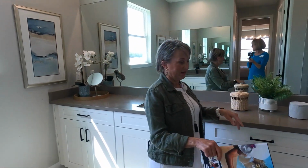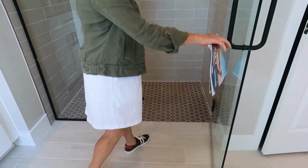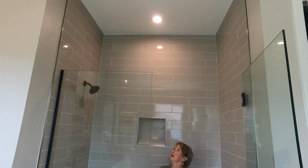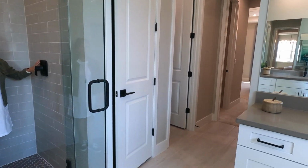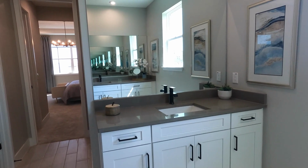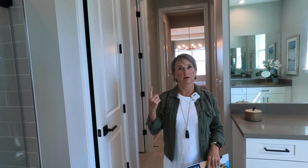Yep. And again, another walk-in without a step. So it's really pretty. And again, they took the subway tile up to the ceiling. Yep. We're also seeing a lot more of the darker fixtures. Yes. Contrast. Yep. And there is a tub. A lot of people talk, it's always good to have at least 1 tub in a home.